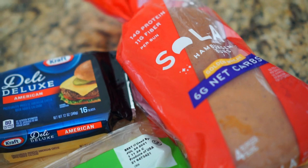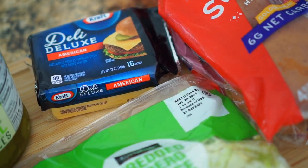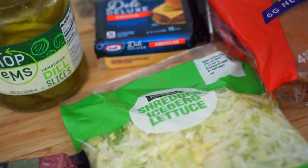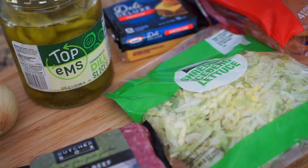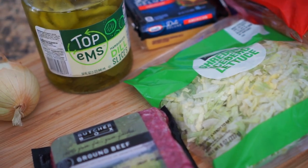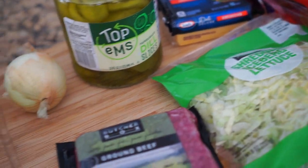And I'm also gonna be using a Thousand Island dressing recipe from Papa G on YouTube. I love Papa G. I haven't seen his videos in a while, but he always has some great videos and simple recipes, from sauces to desserts to everything. I love him. So I'm gonna be doing his recipe for the Thousand Island dressing.